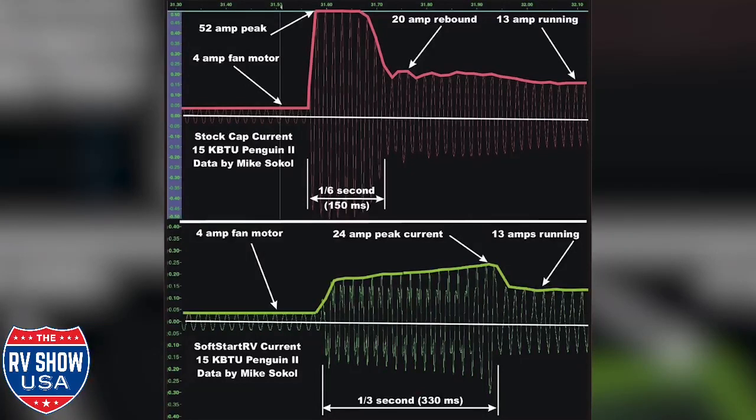Are you looking? I'm pulling up that graph right now. Just real quickly, the top is what?